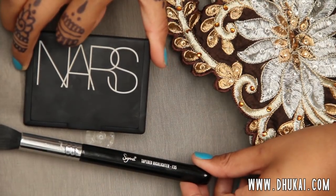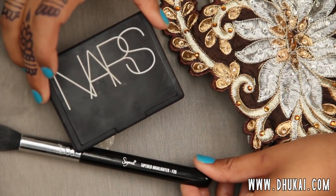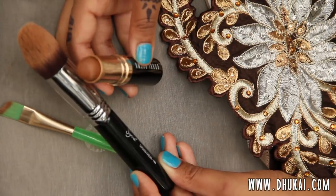Just blending out my concealer now. I'm just working on all the cream products on my face first before I work on my eyes. So I'm just gonna set that under eye with my NARS translucent powder. For those of you guys who've been watching my videos for a while, you guys know this is my jam. I love this stuff. It makes my makeup last forever and ever. It doesn't translate like a white cast in pictures, and it's super lightweight and I love it.